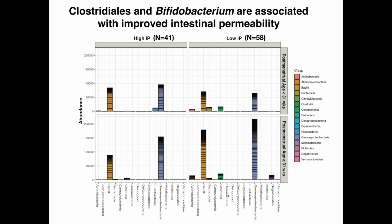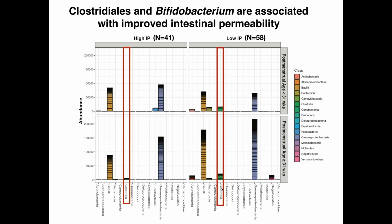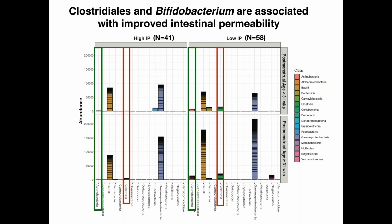Coming back to our study, we stratified the subjects by their postmenstrual age and compared high and low IP. We observed that Clostridia, where Clostridiales is actually more abundant in low IP compared to high IP. This result is consistent with the first study. On top of that, we observed that Actinobacteria, that's actually Bifidobacterium, is more abundant in low IP than high IP. This was not observed in the first study and only shows in the second study.